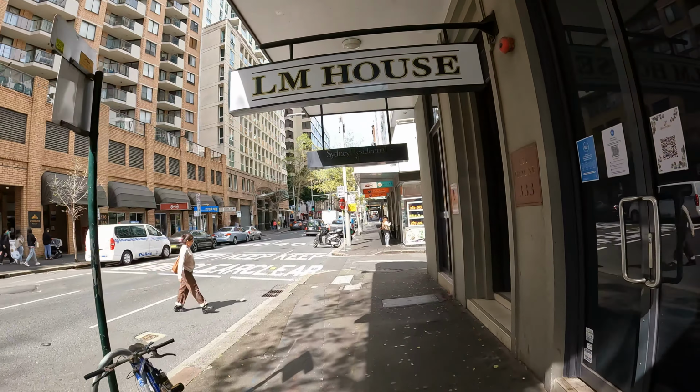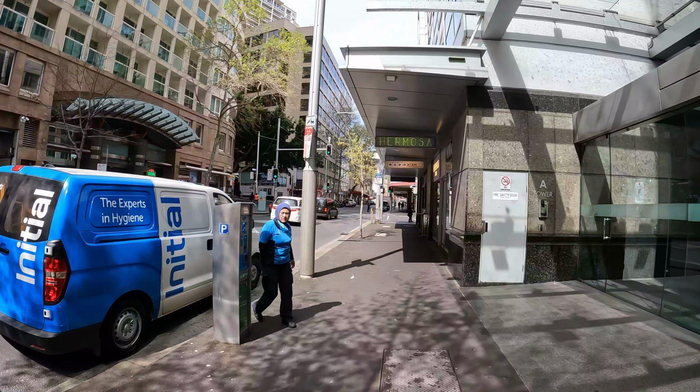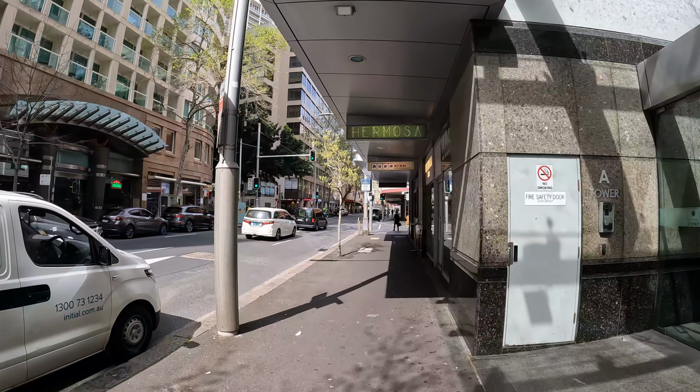As we move along the streets today, given the time that I've come down, I'll see more and more people come out of the buildings and start to make their way to their lunch spots.